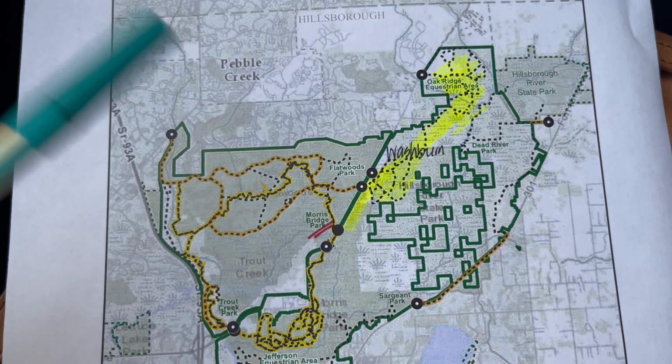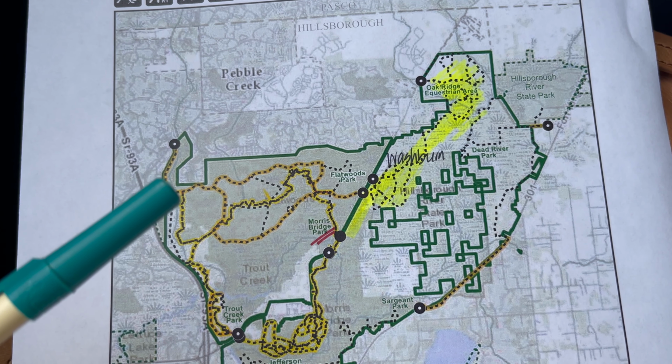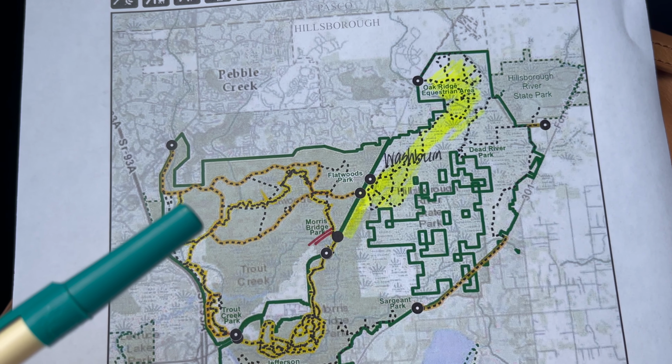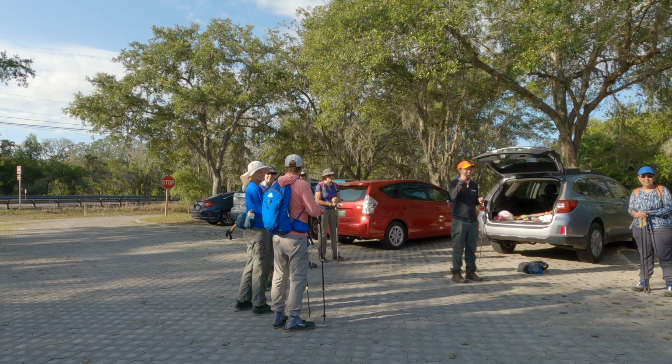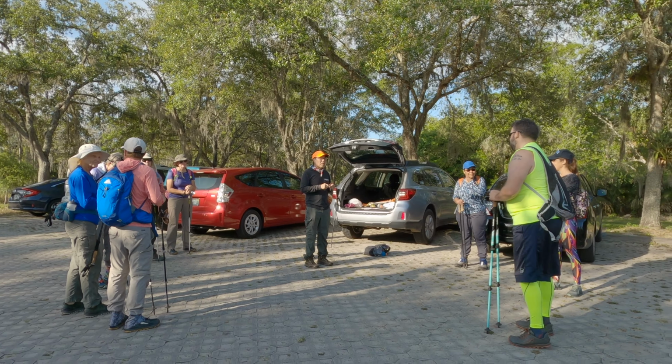New to me trails, I've never been in here, so I'm joining a group hike today with the Florida Suncoast FTA led by the experienced Lenny, and he's familiar with this track, so he's leading the hike today.